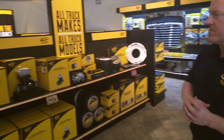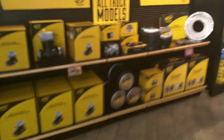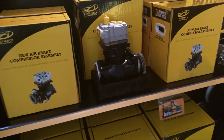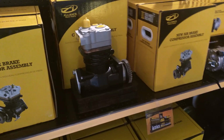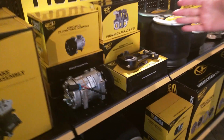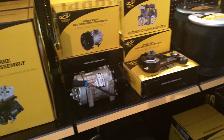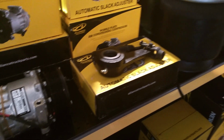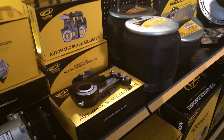Starting here in the retail space with new products, we've added brake air compressors this year. You can see them there. They've been doing very good for us. Coming down a little farther, we've added AC compressors. Those have been out since the first of the year, going well. Recently, we added slack adjusters. Those are just started for us.